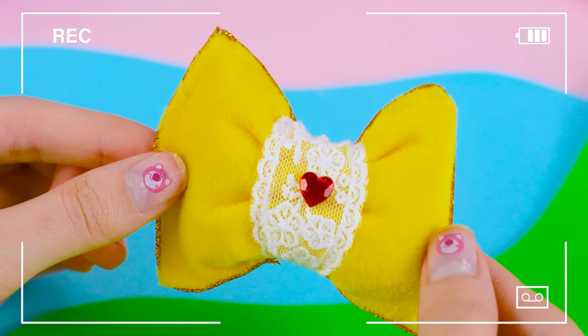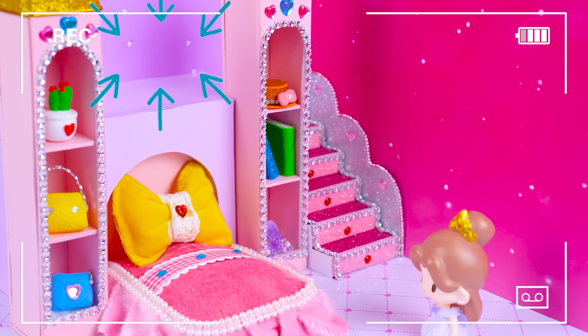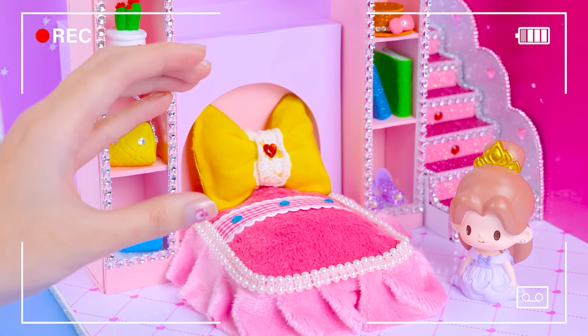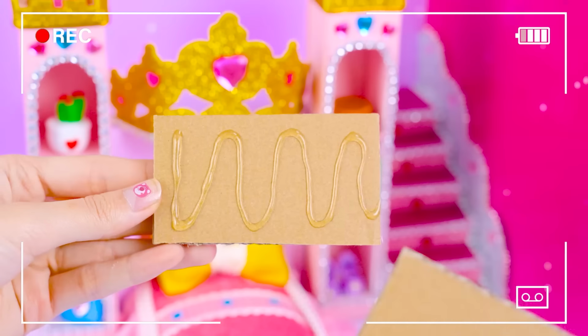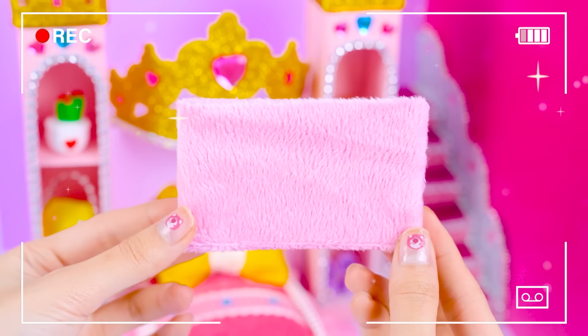Ta-da! Wow! Oh no, something seems to be missing here. I would like to have a crown. Can you help me? Uh-huh, I have an idea. Wow, that crown looks stunning. I really like it. Use cardboard and velvet fabric to make a sofa for the living room. Decorate around it.